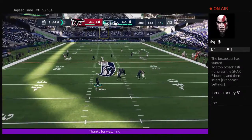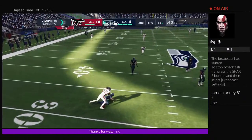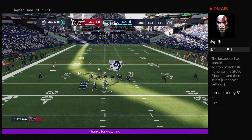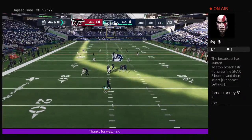On 3rd down, Wilson. And the pressure gets to him again. Tack McKinley able to get in there for his 2nd sack of the afternoon. Here we go on 4th with Wilson.